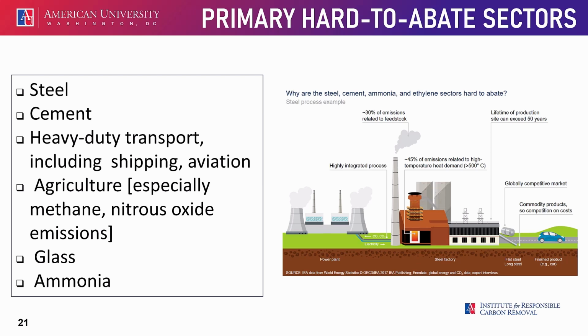It's been estimated recently that two of these hard-to-abate sectors, cement and steel, are responsible for a whopping 14% of global carbon emissions, right? So having an alternative that will help us to get to net zero by removing some CO2 from the atmosphere, to compensate for not being able to absolutely zero out greenhouse gas emissions from these sectors, can be very important. Overall, recent estimates are that somewhere between 10 to 20% of all greenhouse gas emissions may fit into this hard-to-abate category.